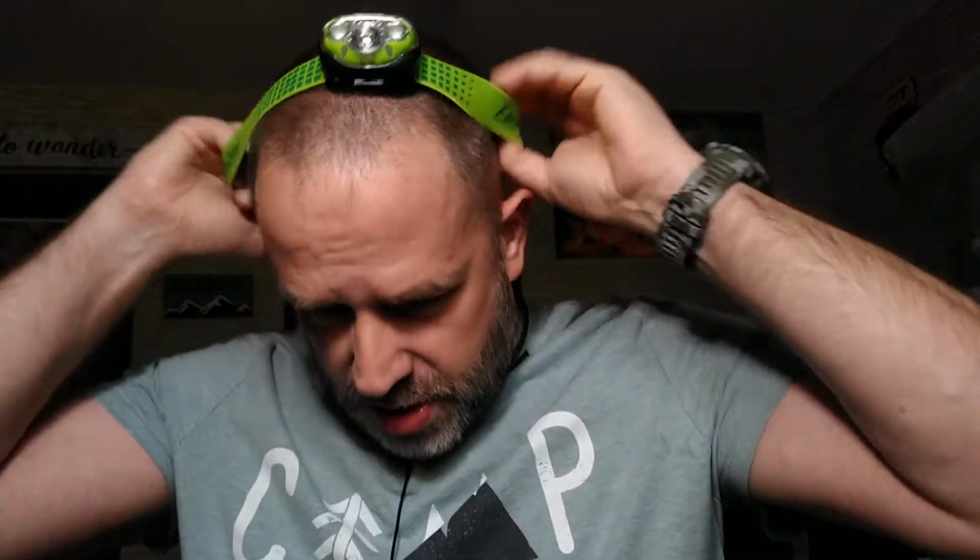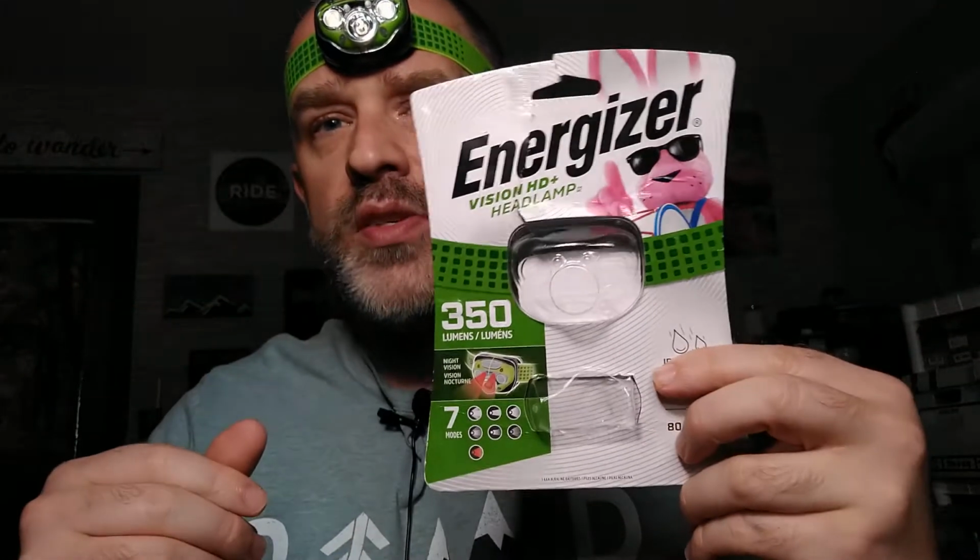The first thing we're going to talk about is this little guy right here. I'm going to go ahead and put it on. This is the Energizer, and I've got packages on the floor here, and I'll show the package to you. This is the Energizer Vision HD Plus.